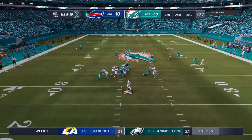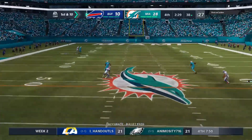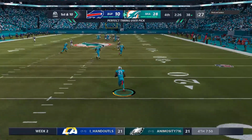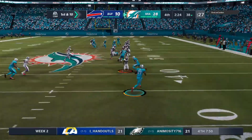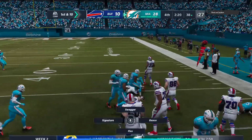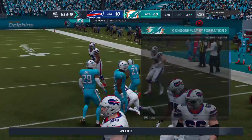First down, Buffalo. Going deep for Diggs. He rifles one that's intercepted. Picked off by Eric Rowe. Then he will take it across midfield and down to the 45.